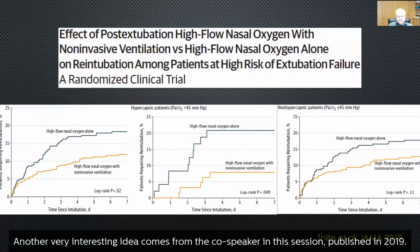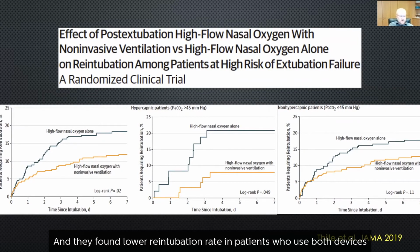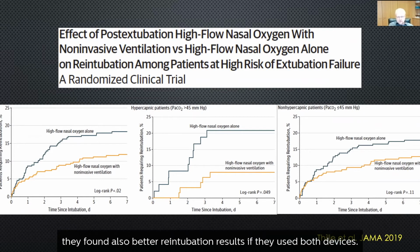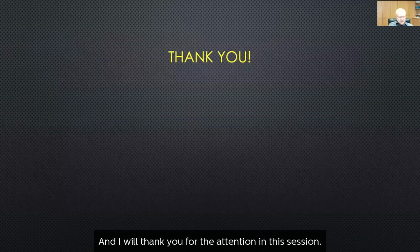Another very interesting idea comes from the co-speaker in this session, published in 2019. They used nasal high flow and nasal high flow plus non-invasive ventilation in patients with a high risk of exacerbation failure, and he looked in the study at the reintubation rate. They found a lower reintubation rate in patients who used both devices compared to nasal high flow alone. But especially in hypercapnic patients, they also found better reintubation results if they used both devices. This is a very interesting idea, and I hope we have more studies in the future about this in acute hypercapnic respiratory failure. And I thank you for your attention in this session.